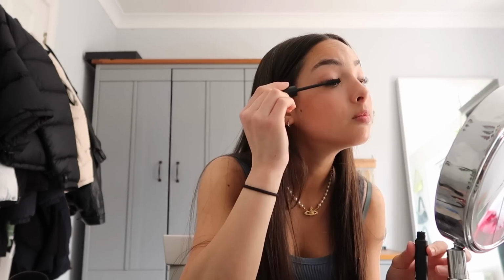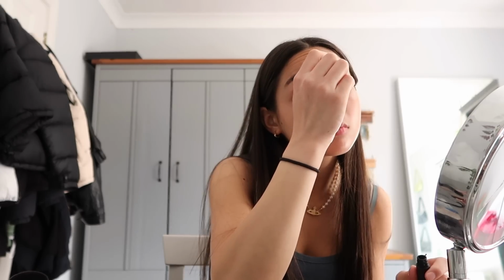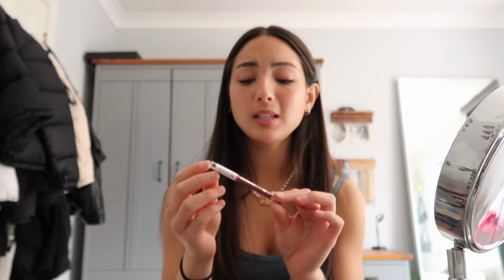I might just do a little bit of eyeliner on my inner corner of my eyes, but just a little bit. Finally, I'm going to use a bit of lip liner. This is literally the Maybelline one. I'm pretty sure I just got it in Boots or something. To finish off, I'm going to add some clear lip gloss. Okay, and our makeup is complete. Those are my current fave products that I've been using at the moment as well.